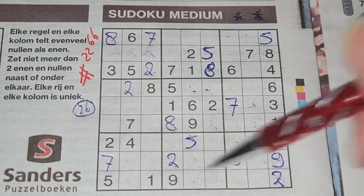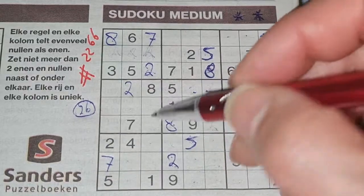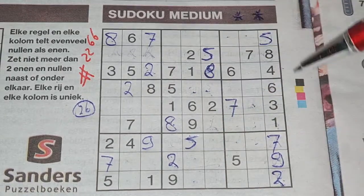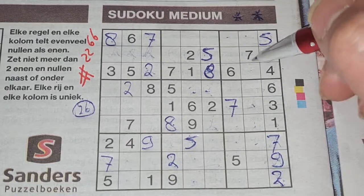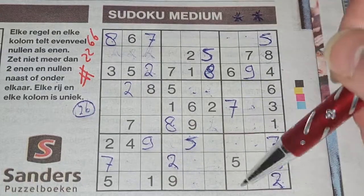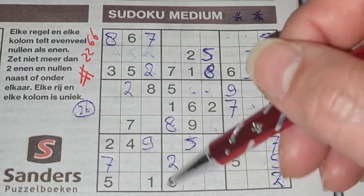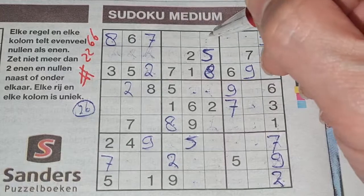Alright, so we have a 9 in the last row, 9 in the row above. So in that row, the only place for a 9 should be there. One number left in this row, the third row, should be for the number 9. 9 in the last column, 9 in the column next. So in that column, the only 2 places for the 9 should be here or there. We see there 9, no 9 there, 9 should be there. 9 in this column, 9 in the middle column, so the column next. The only place for the 9 should be there.